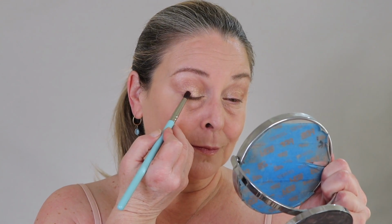Let's bring it into some. I'm going to go in with this, my Kitco, also listed below, I think it's 1.14. And now that my hair is so much shorter, you guys, I can totally rock a pony without feeling like, oh, my hair is being pulled back. Start with a light hand, and I'm just kind of placing it on the outer corner.